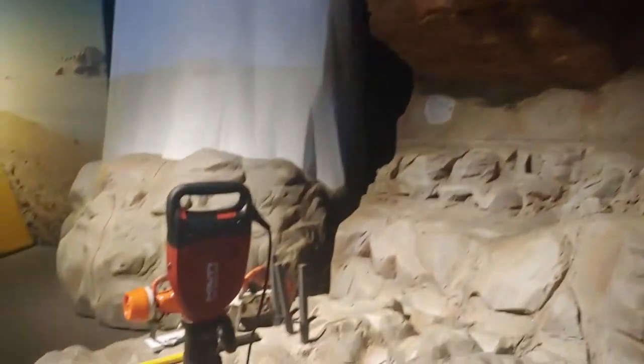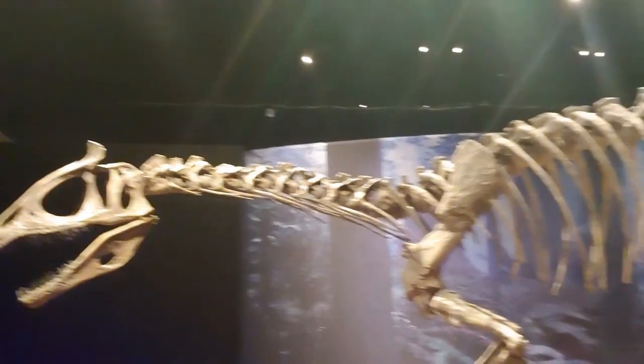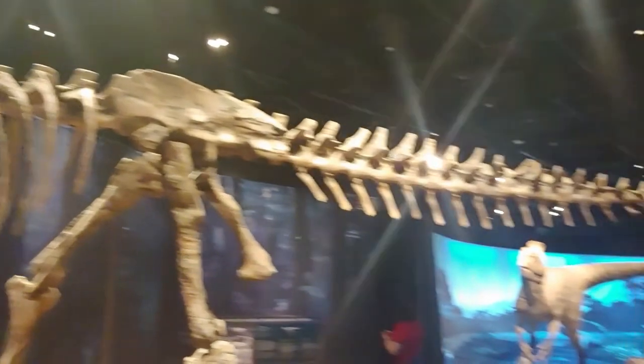Spot the fossil. Extract the fossil. Get it home. The last bit was actually looking at one of the fossil finds that they had. This was the largest predator of their time.